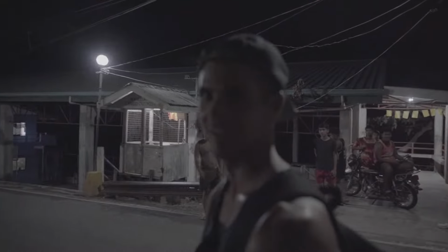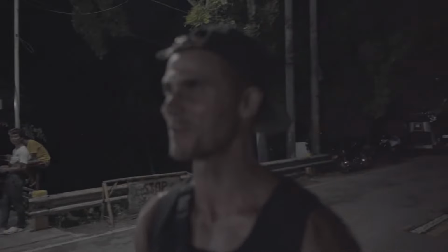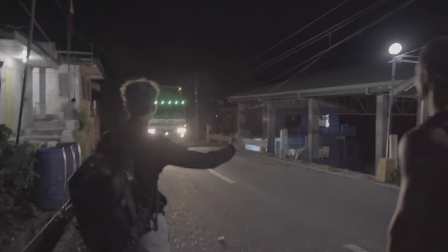Okay, what happened? Yeah, we got stranded, bro. Bus took us too far. But it's all good. We're just gonna stand on the road. Hey, it's a thumbs up. Thumbs up. Hey, he's stopping.